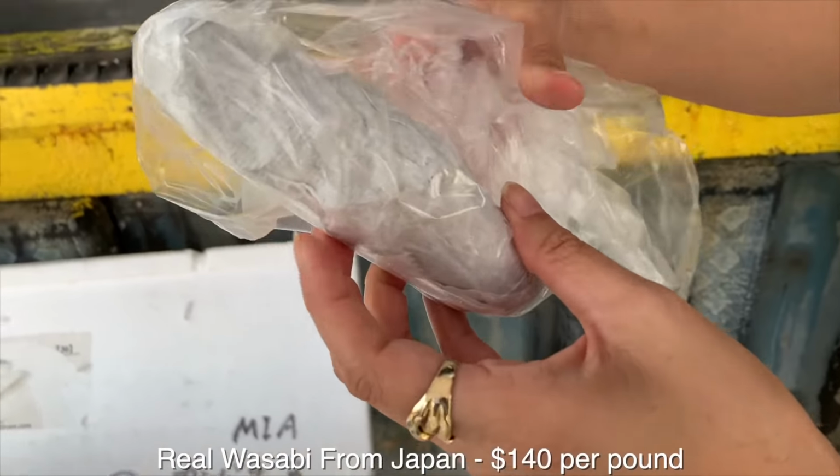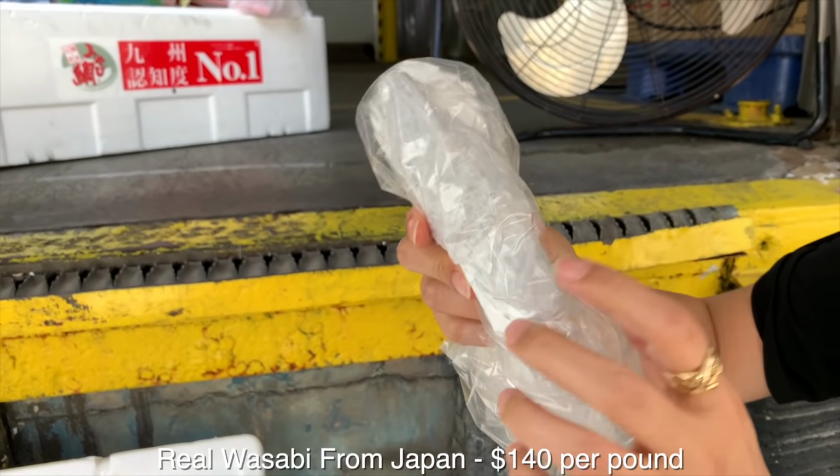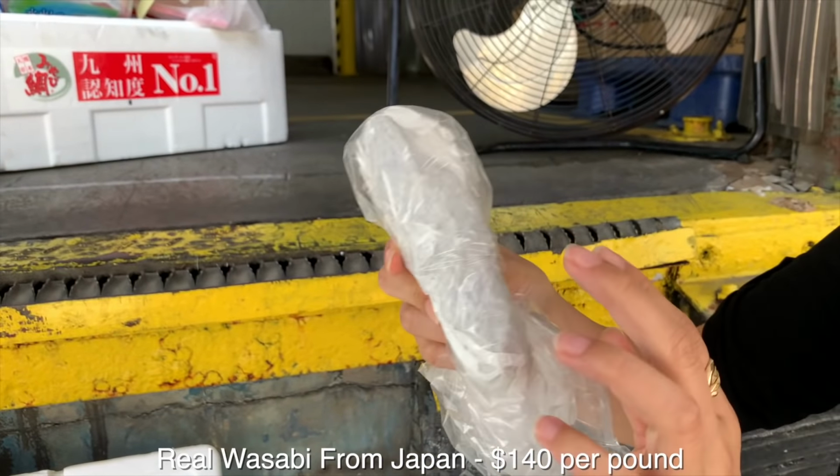Real wasabi. You cannot forget this. Oh yeah, real wasabi. I can't wait to see. It's very fresh. Yes, from Japan. It's really, really expensive. Right. Thank you so much.